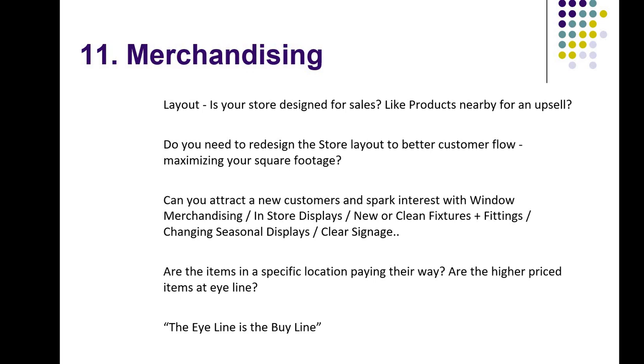Simple things like fixtures, are they clean? Do you need to replace them? The fittings, are they dirty, bent, discoloured, worn? Those sorts of things do make a difference, and although you see it every day, you may not notice. So you may need a fresh pair of eyes just to come through and tell you, just make you aware of that sort of thing. So that's a big thing.